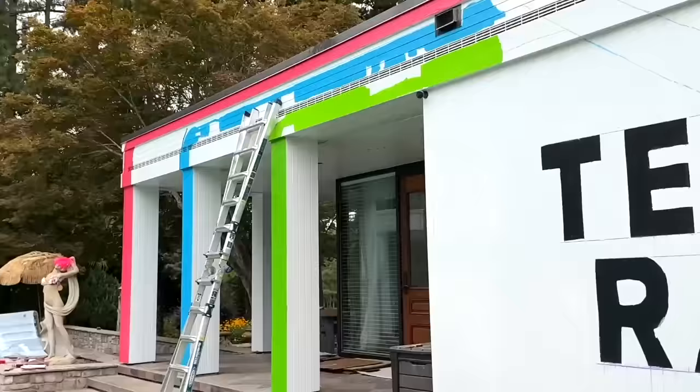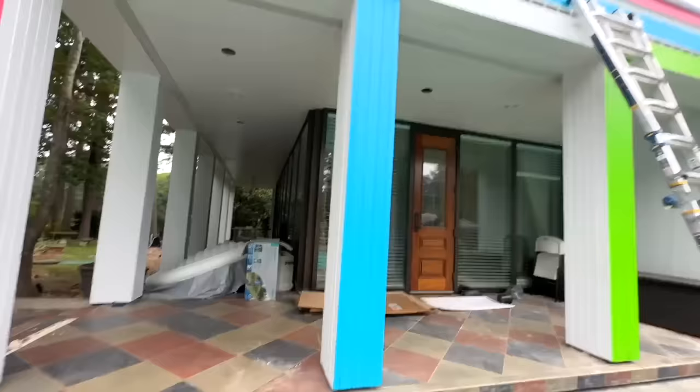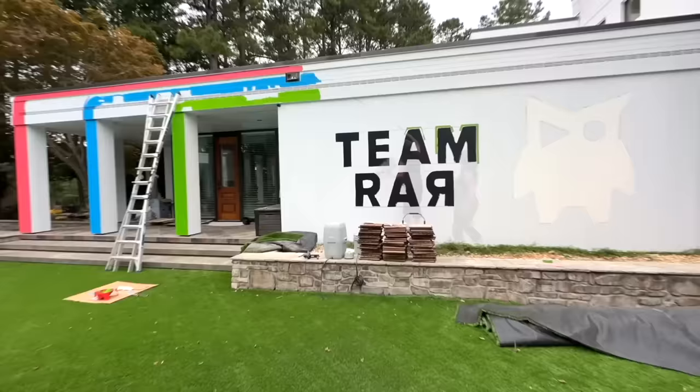Here's the update, mid progress. The colors look amazing. I think you got the right colors. We got the green, the blue, and the pink columns. They're gonna go up and then connect and work their way around, then split apart and come down the wall. Got the Team RAR text.